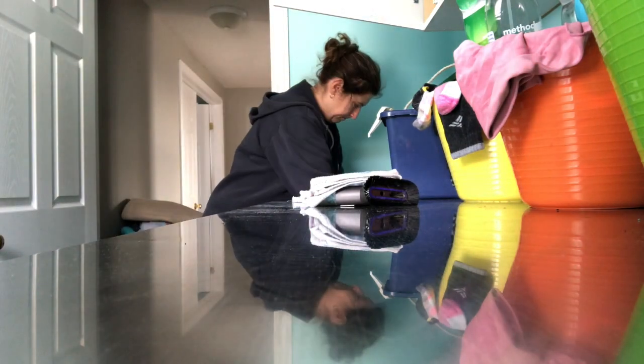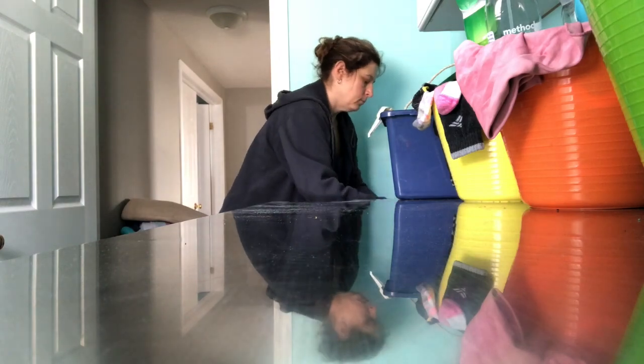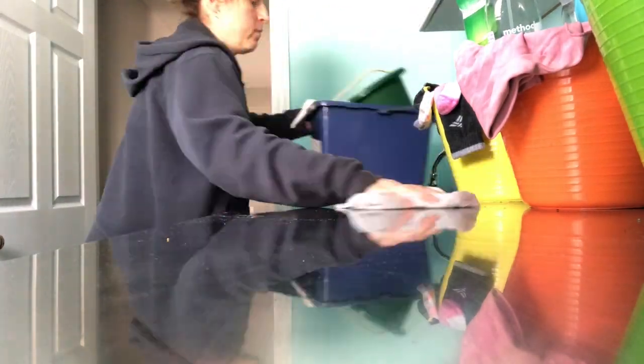Once I was done cleaning my bathroom, I went into the laundry room and I just cleaned the sink and wiped down the surfaces. They do get quite dusty, and I also put away anything that needs to be put away, and I wiped down the washing machine and the dryer.